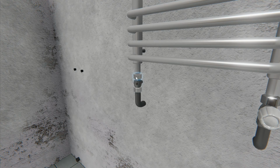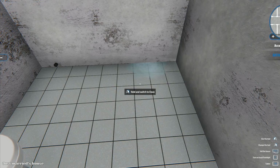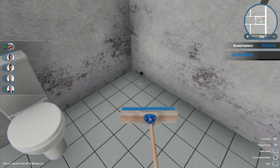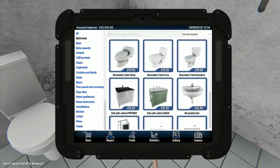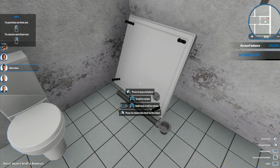So now I got a puddle of water flowing all over the floor. I do love the way that they've done this, that you've got this thing that you can now easily make mistakes like that. And so you put this puddle of water all over the floor if you get it wrong. So this is the hard mode for assembling. If you remember, the episode from a couple days ago. And go to the bathroom and shower. Oh, hang on, what was that? Oh, that's the toilet roll. Mountable shower.